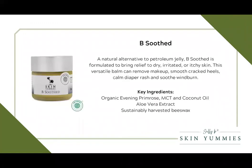Be Soothed. A natural alternative to petroleum jelly, Be Soothed is formulated to bring relief to dry, irritated, or itchy skin. This versatile balm can remove makeup, smooth cracked heels, calm diaper rash, and even soothe windburn. In the facial protocol, I use a small amount of Be Soothed on a cotton tip to occlude the eye area, the fold of the nose, and the sensitive lip area before applying a chemical peel. This does help to protect the skin from any unwanted chemical exfoliation.